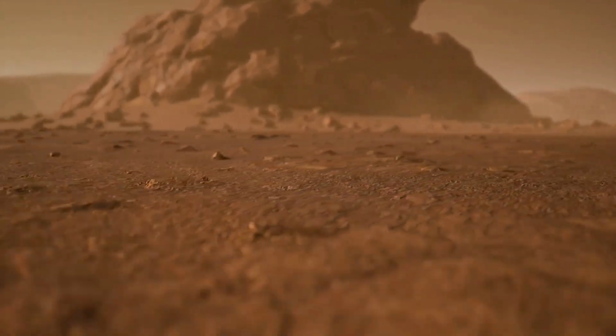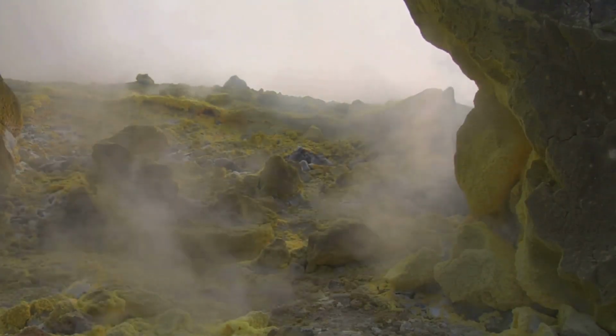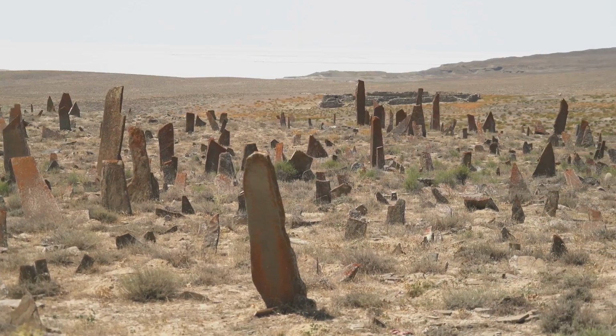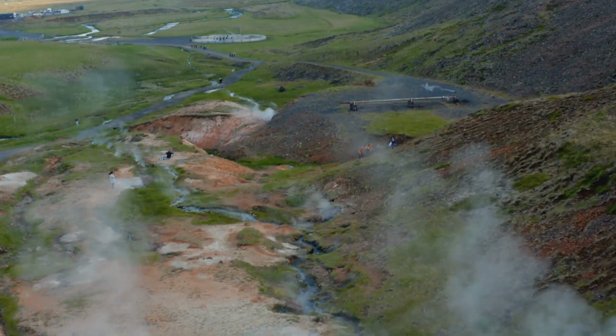Imagine a landscape unlike anything you've ever seen. Swirling colors of yellow, orange, and green paint the ground. Volcanic vents spew sulfurous gases into the air. Salt pillars rise from the earth like ancient monoliths. This is not science fiction, but a very real place on our planet, the Danakil Depression in Ethiopia.